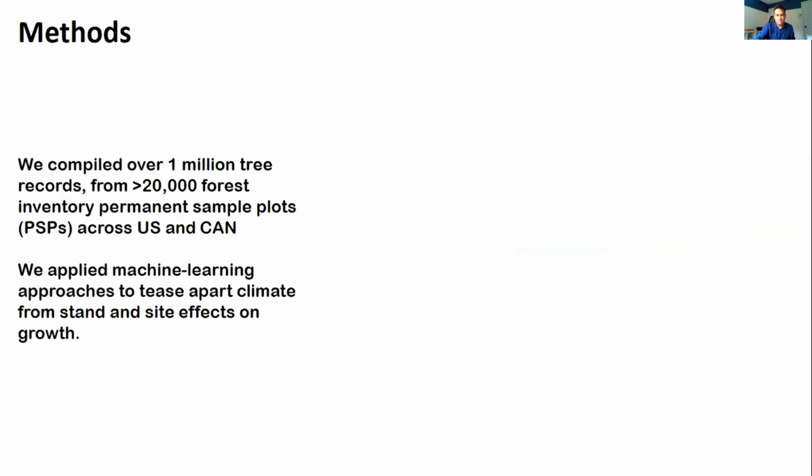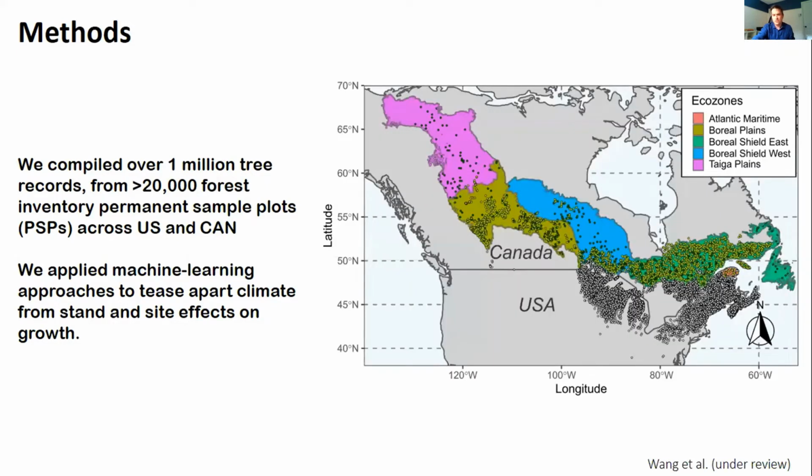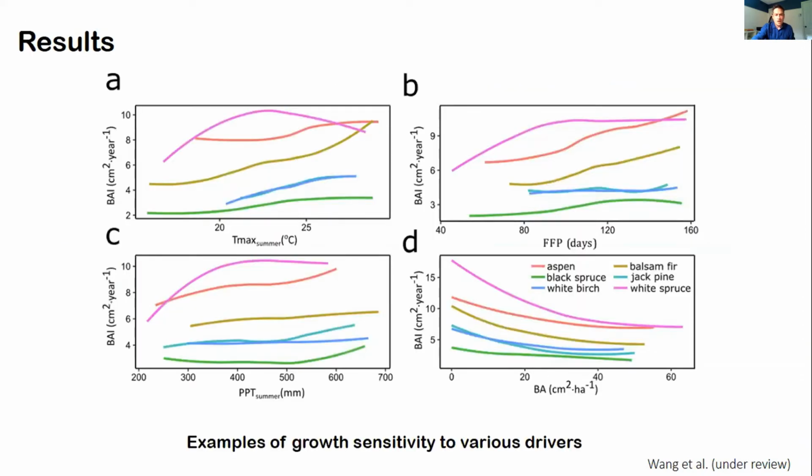Now, revisiting this idea of refugium, we did the same work with permanent sample plot data. Okay, I'll skip the methods. I'll go straight to the results. This is just a map of where those permanent sample plots are located. It took us quite a while to compile everything together. And this is just an example of what the model suggests in terms of individual effects of, in this case, summer Tmax, summer precip, competition, frost-free period by species on a basal area increment.